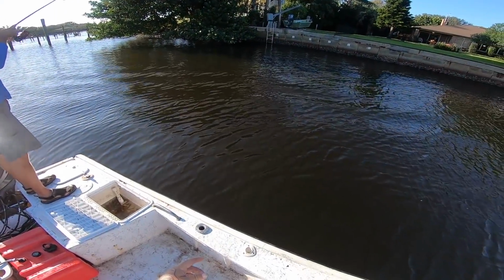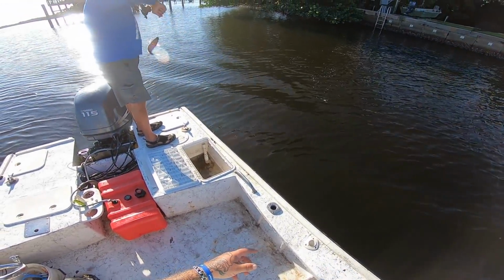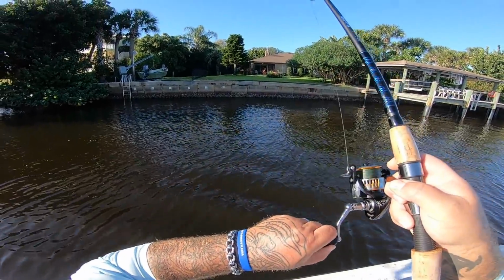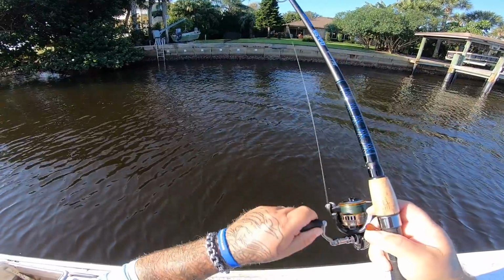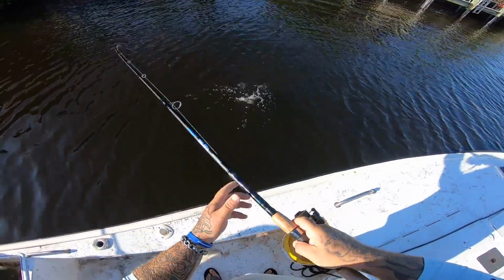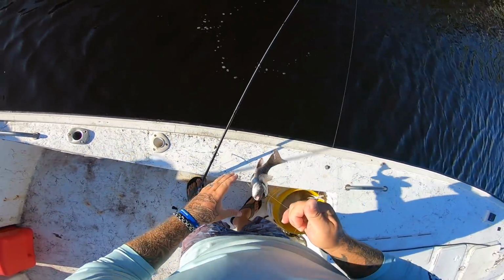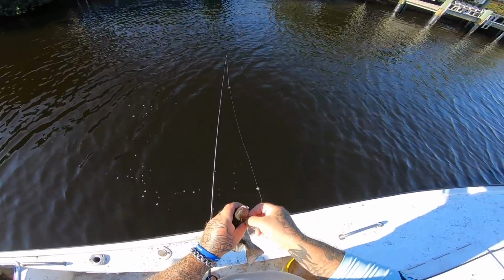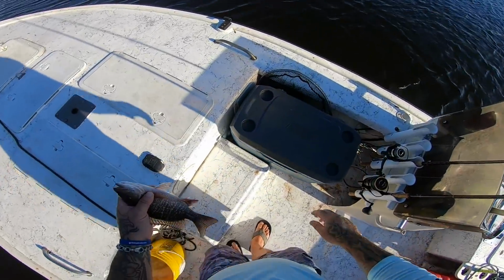Mark's got one. Another fat mang. Another good one. I think I just got nailed. Yep. All right, here we go. All right, toss that one back. Another. Well, he's small. He might be 10. Let's see what we got here. Hooked him in the side of the jaw there. We'll see.